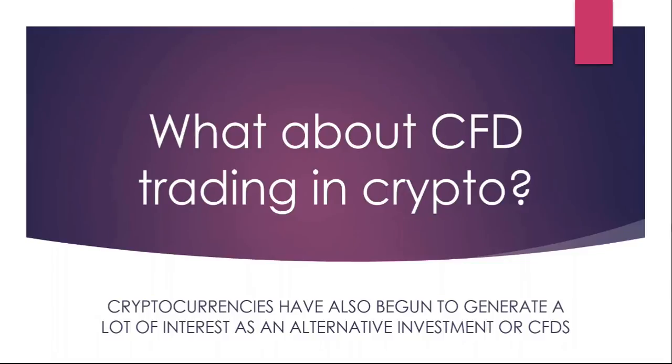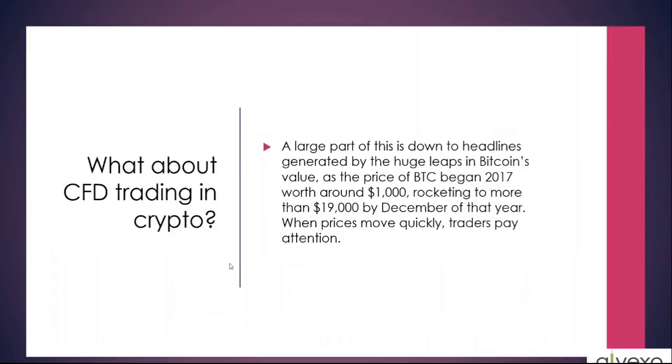Now, what about CFD trading for cryptocurrency? Cryptocurrencies have also begun to generate a lot of interest as an alternative investment, or CFD. A large part of this is down to the headlines generated by the huge leaps in Bitcoin's value. The price of Bitcoin began 2017 worth around $1,000, and rocketed to more than $19,000 by December of that year. When prices moved quickly, traders started to pay a lot of attention.